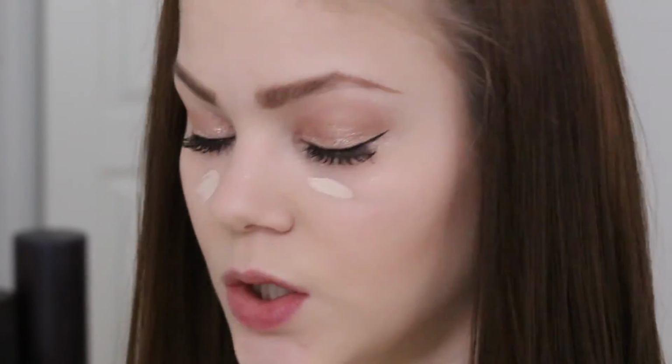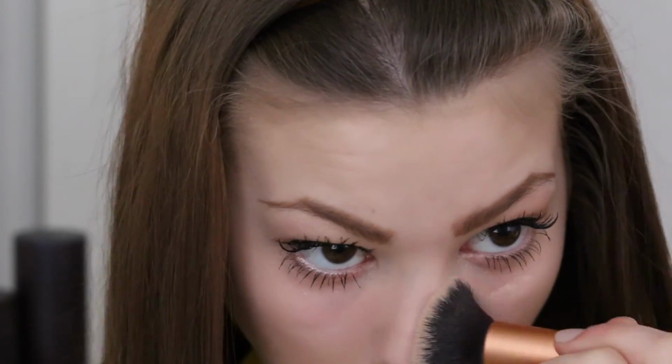Because I had some fallout because of all of the glitter, it was not too much, but just a little bit, I'm going to conceal once again with my Lasting Perfection, just a tiny bit, just because I feel like I have to. Oh yeah, much, much, much better.